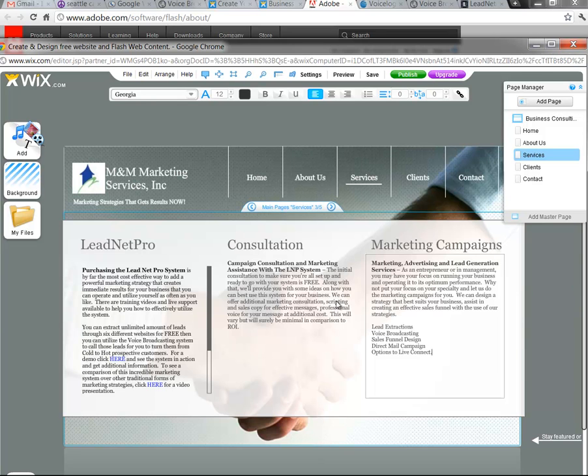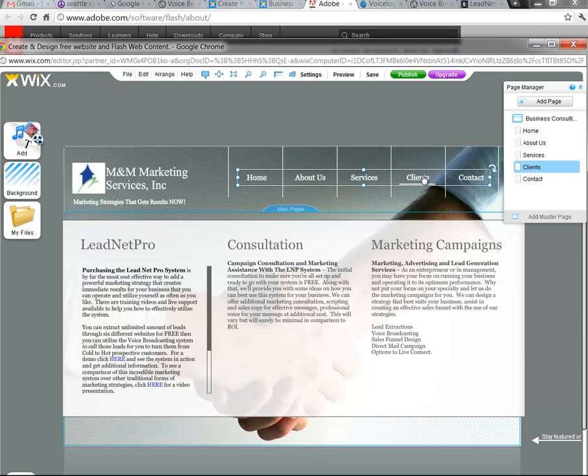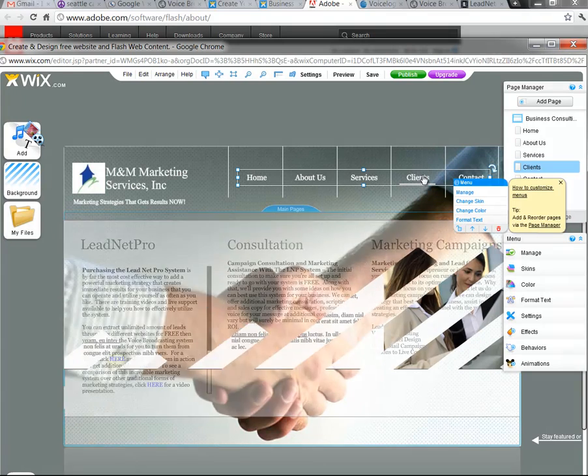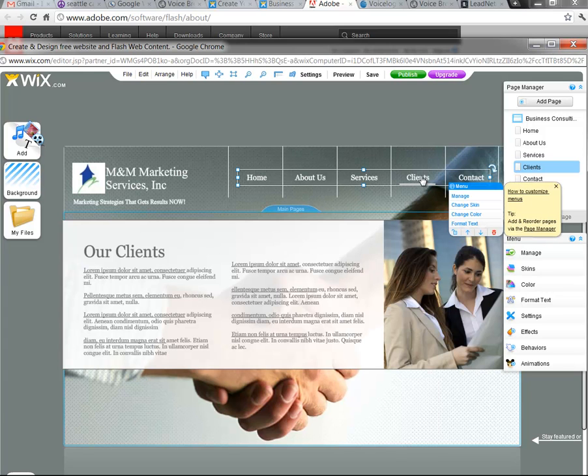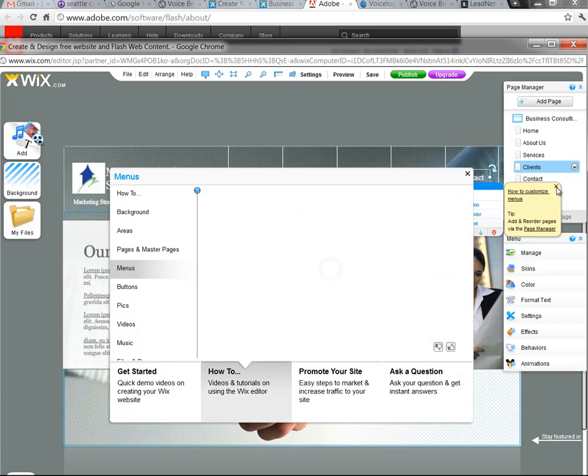Okay, so now we have services. Again, feel free to copy this. It's not the best, but it gives you the basic there. And then here, clients. Okay, it's got a clients page, which basically allows you to either put some client samples or things like that. You know what I'm going to do, I'm going to change this. Let's see here. Change that there.